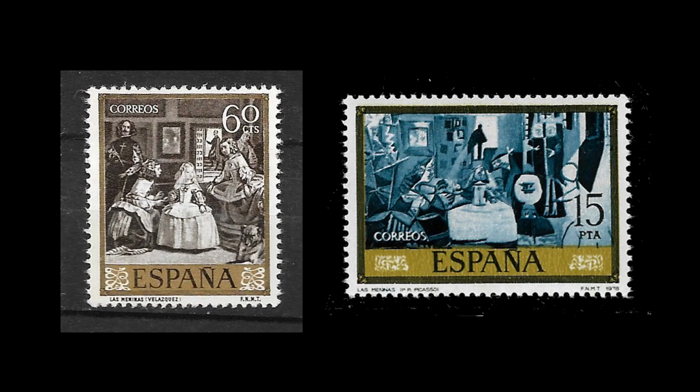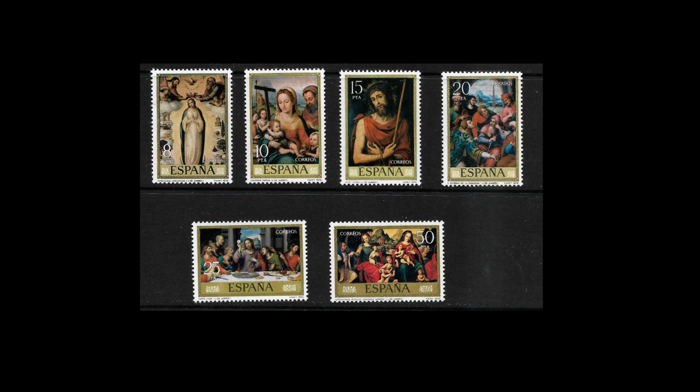But one stamp that does feature in the Picasso set is Las Meninas, the same painting that was featured on the set from Velázquez, but this time painted by Picasso. Now, you can compare the two stamps if you like, the Picasso version of Las Meninas and the Velázquez version, and see which you think is the best. I know what my answer is to that, but I would show them both together and you can make up your own minds. Finally, the last in this series was produced in 1979, featuring the artwork of Vicente Masip.